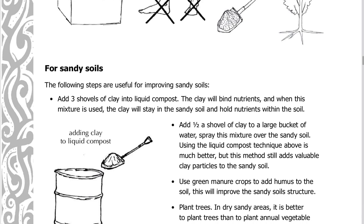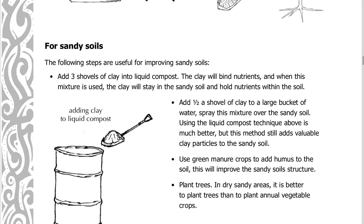Add half a shovel of clay to a large bucket of water. Spray this mixture over the sandy soil. Using the liquid compost technique above is much better, but this method still adds valuable clay particles to the sandy soil. Use green manure crops to add humus to the soil.